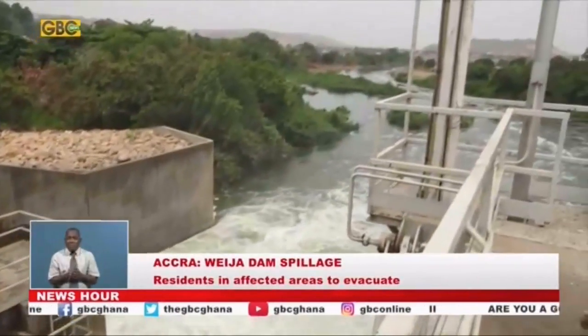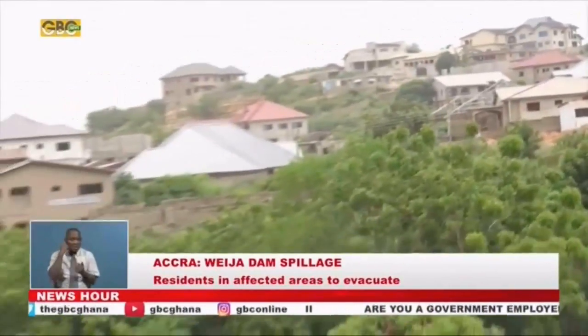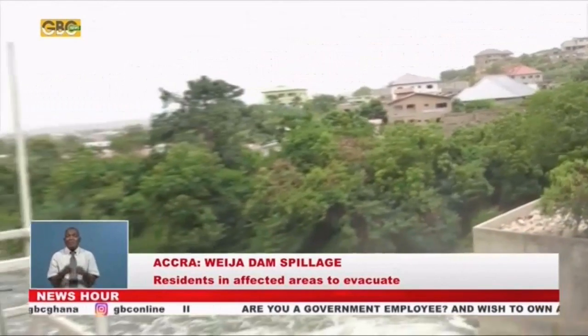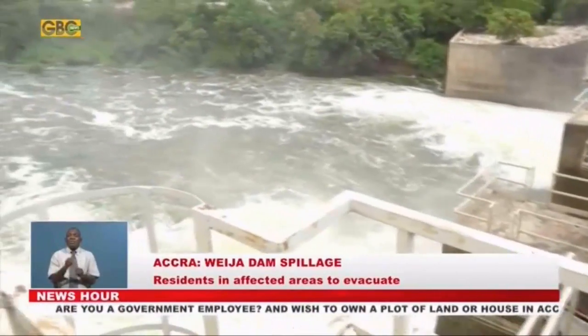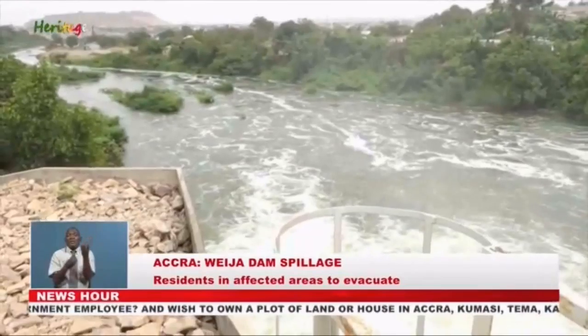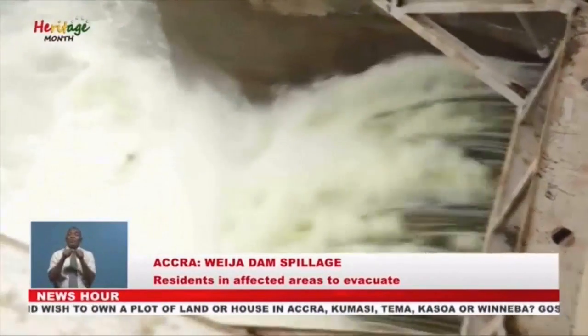From all indications on the ground, what has become an annual ritual for the Ghana Water Company Limited is also an annual headache for the communities downstream. And many say until a solution is found to expand the dam's capacity to store and treat more water, and solutions are found to the encroachment problem, the story is likely to remain the same until next year when we return to tell it all over again.